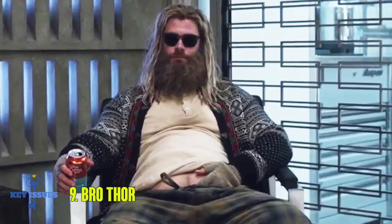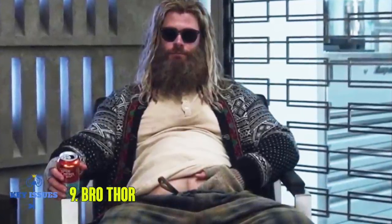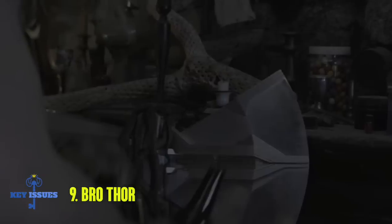I even bumped this up a few points in the list because my man rocks some sick sunglasses to hide his hangovers, but ultimately, it's not that good of a look. I did bump it up a little bit again because it has one of the most powerful weapons in the MCU associated with it, Stormbreaker.